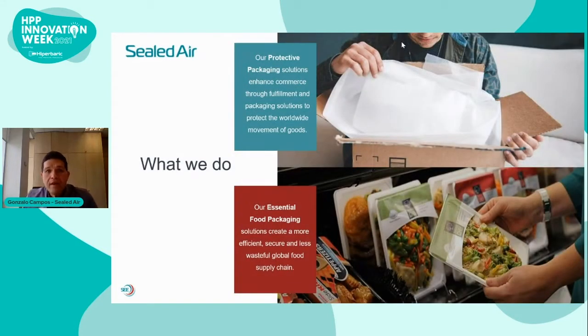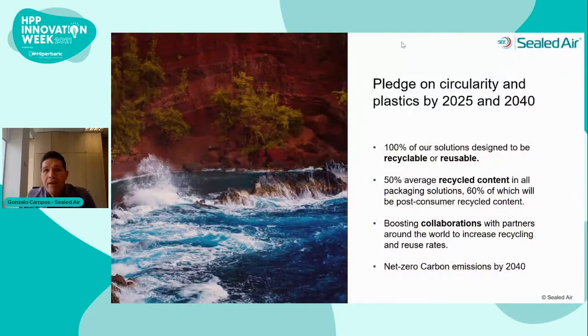How do we do this? Well, basically with our essential food packaging, which is the packaging that is in direct contact with food, and with our protected packaging solutions, which are enhancing global commerce with fulfillment and bringing all this protection to the worldwide movement of goods. So our pledge on circularity and plastics by 2025 is extremely pragmatic and important for me to address today, as well as the 2040 net zero carbon emission pledge that we made.